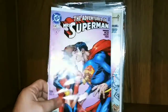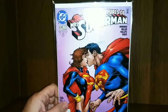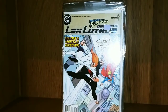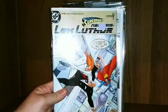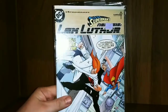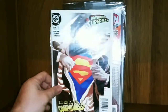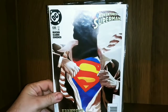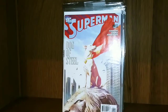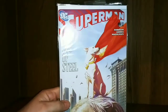Alright, then we go to Adventures of Superman 574. I actually did this, this was one of my random read episodes. I've got Superman, Lex Luthor, issue 4 of 4. I've got Adventures 636. Awesome cover on that one. Got a cool little Alex Ross cover here. Superman 680. Krypto.